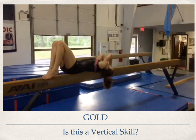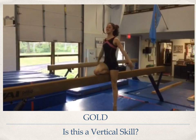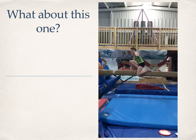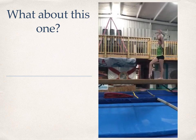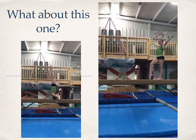Okay, what about this? Would you give this a vertical skill? Okay, and you would give that. You see that straight line from the shoulders through the hips. So she is fine. Now this one, tell me what you think about her. Does she get a vertical skill? So that's tough, if you don't know that's coming because you don't know to watch for it. But again, we don't see slow motion, we don't see still shots, but this is where she is. So you can see she does have that straight stretch line from the shoulders through the hips. So that would be okay for a vertical skill.